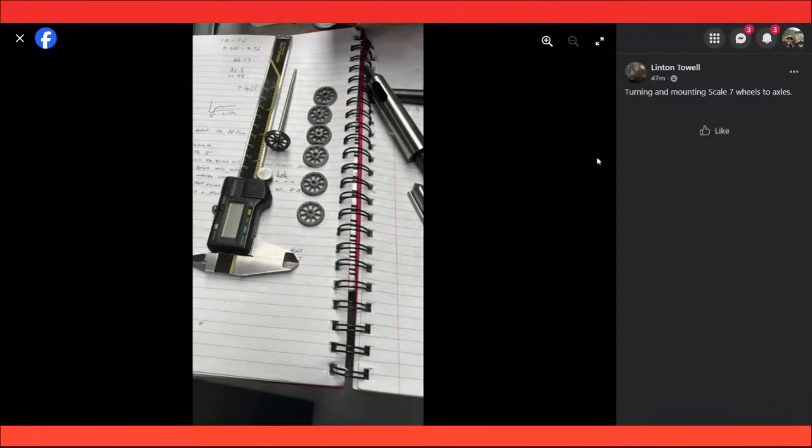Linton Towel, turning and mounting scale 7 wheels and axles. Oh my gosh. It's got the calipers out. This is the real deal. Not messing around now.